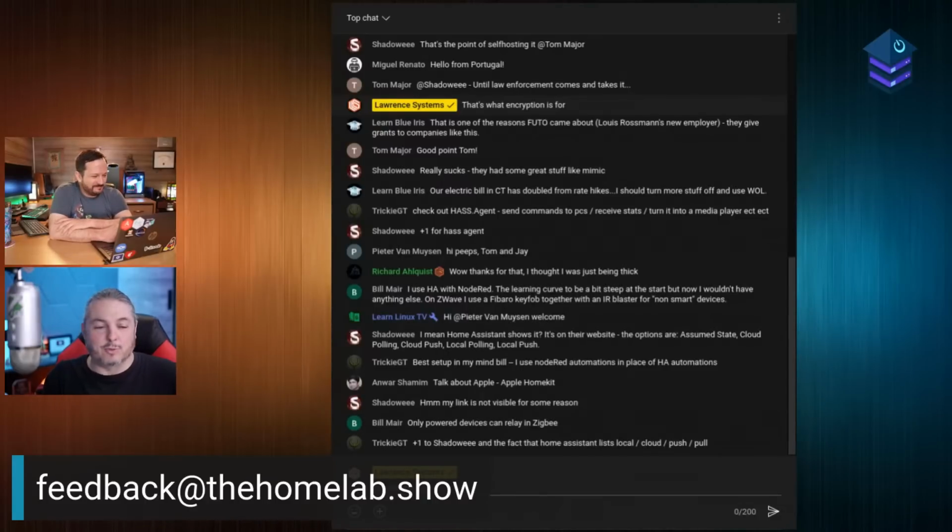And I'll mention too that on the Zooz one, there's a button on it. So for some reason, if Home Assistant has been taken apart because Tom did a stupid thing, you can press a button on it and override it.